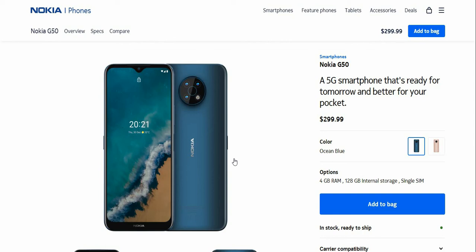So this is a new 5G smartphone from Nokia. This is an unlocked smartphone, so you guys can use it on any carrier you want. The Nokia G50 is now available to purchase here in the States. If you want to buy this phone, the link will be down below. And like I said, this is an unlocked smartphone, so you can use it on pretty much any carrier that you guys want. So that's pretty cool.